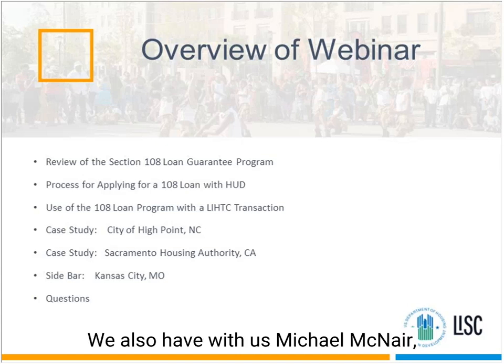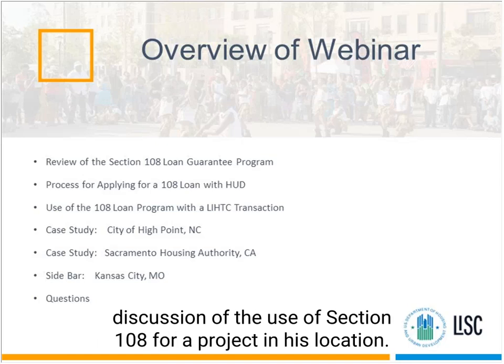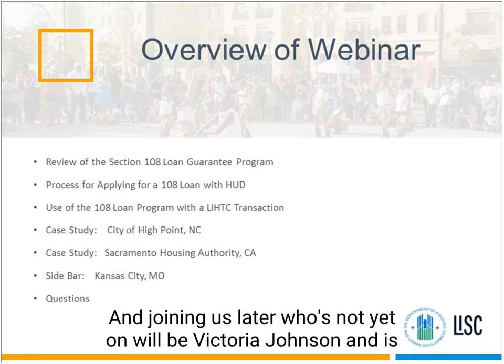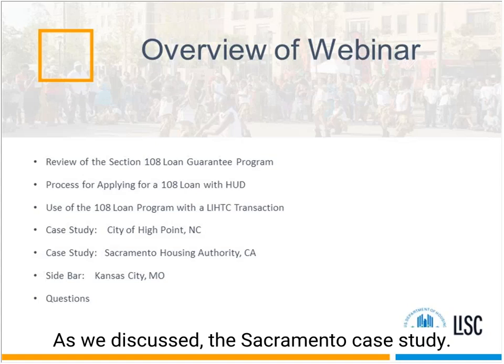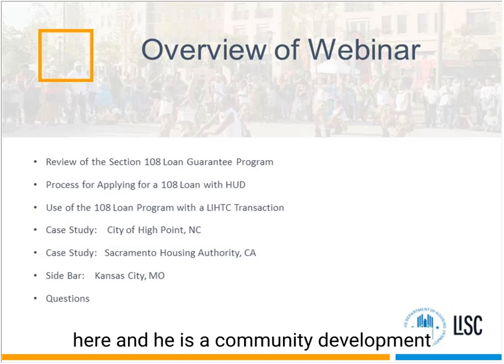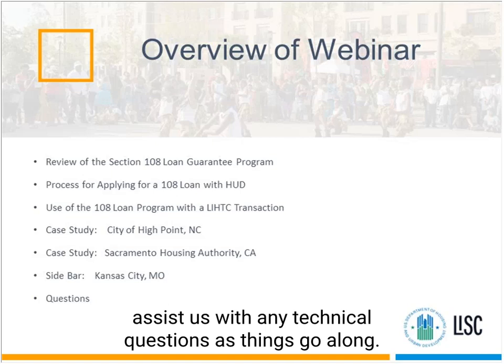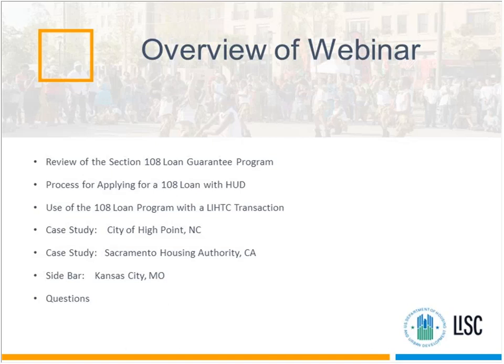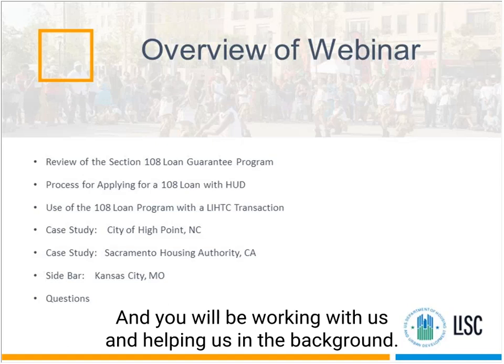We also have with us Michael McNair, who is the Director of Community Development and Housing at the City of High Point, who will be helping us with the case study, discussion of the use of Section 108 for a project in his location. And joining us later, who is not yet on, will be Victoria Johnson, who's Assistant Director of Development at the Sacramento Housing and Redevelopment Agency as we discussed the Sacramento case study. Joey Bayetti is also on here, and he is the Community Development and Planning Specialist at HUD who works on the Section 108 program and will assist us with any technical questions as things go along. And then we are assisted here today by Jessica Boykin and Madeline Fraser-Clark, who are at LIHTC's national office, and are working with us and helping us in the background.